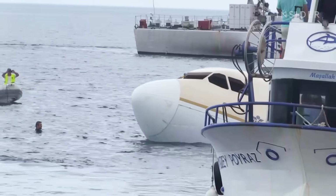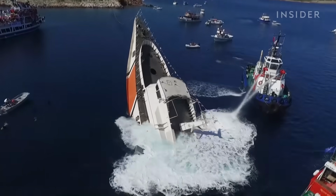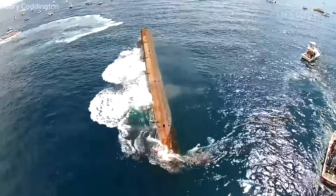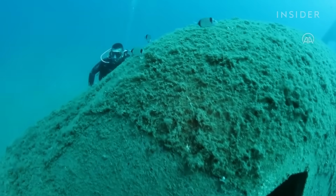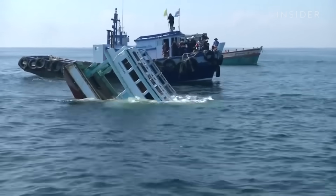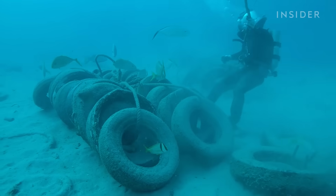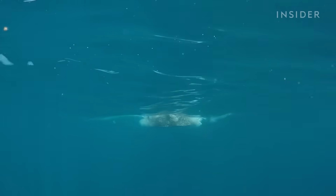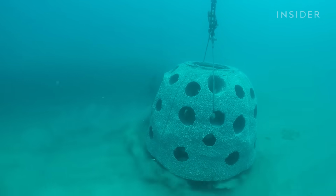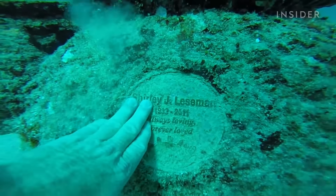For years, people have dumped all kinds of waste into the ocean, even Coast Guard ships like this. The idea is that new coral will latch onto these massive objects and attract fish. But just because it sinks doesn't mean it will help. In fact, some of these damaged pre-existing coral. Now, a company has said their artificial reef is safe for all marine life. The secret ingredient? It's made from the remains of the dead.